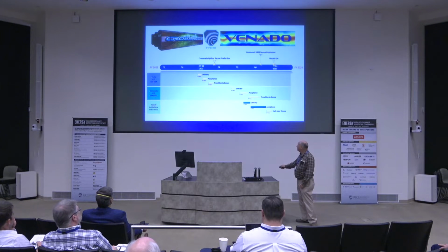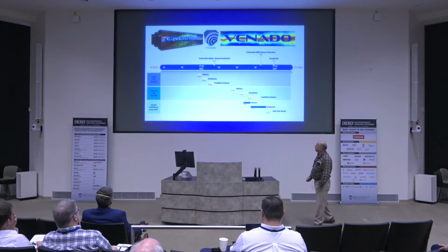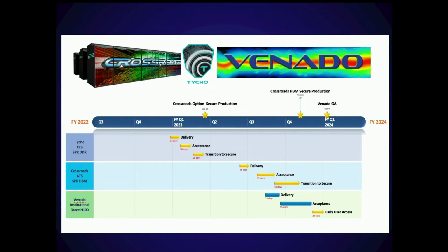Next slide. This is a schedule for just recent installs. This machine is now in and running in the secure. It's a SPR DDR system. This machine, Crossroads, is scheduled to be installed pretty soon. This is a pure SPR HBM all system. There's no DDR in it. And then this machine, Venato, is an institutional machine. And it's Grace and H100. And it's a little further out in time.